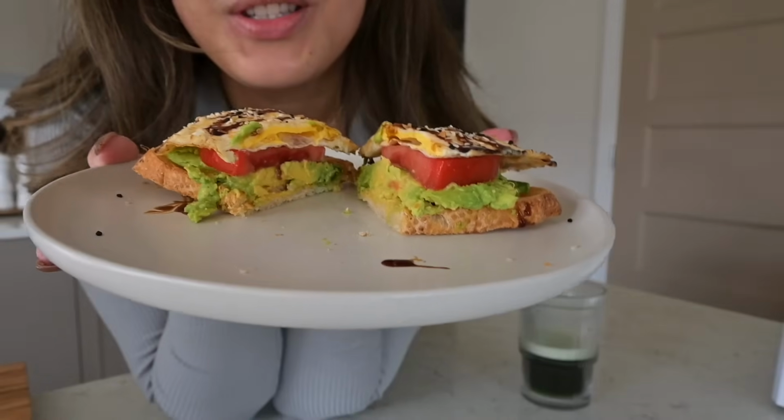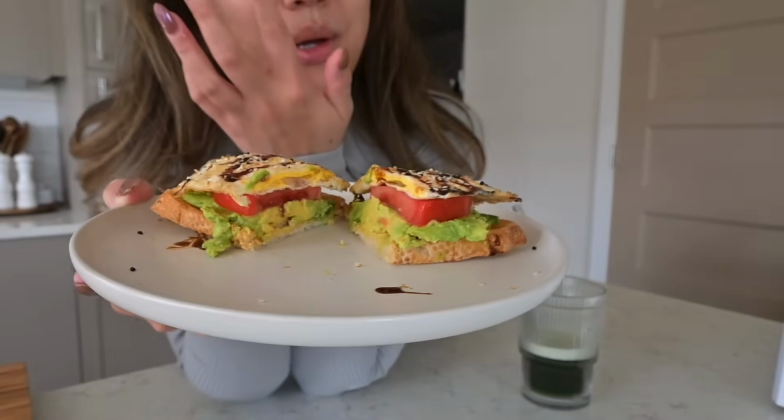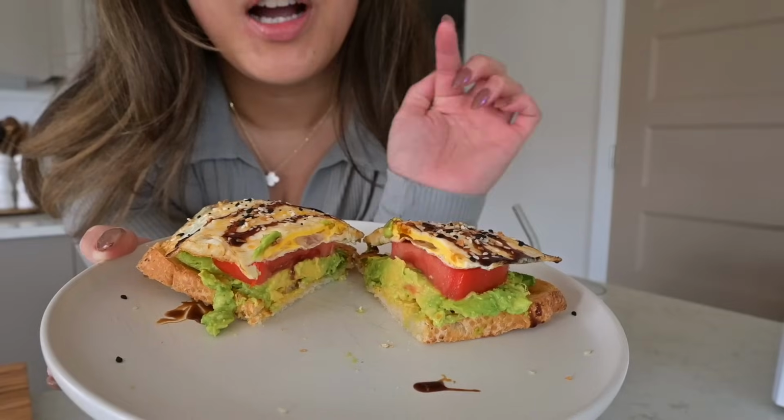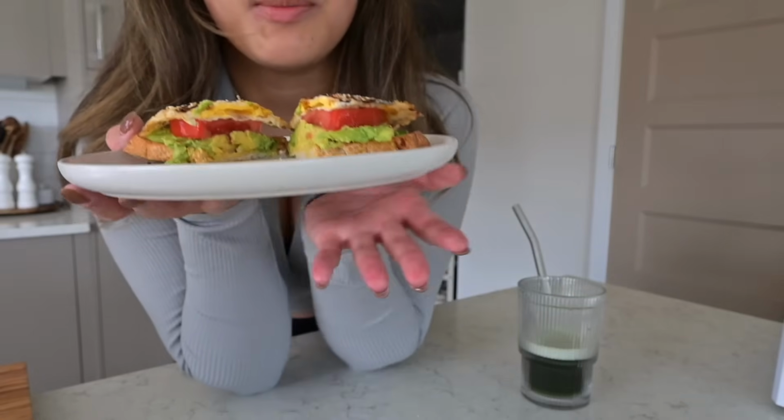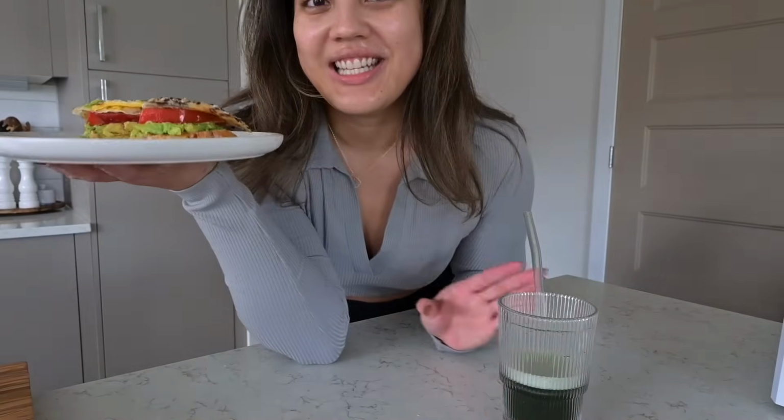Avocado toast for breakfast. I kept it simple with sourdough bread, avocado, tomato, and a fried egg with balsamic and everything but the bagel. It's been a while since I made a good old fashioned avocado toast.